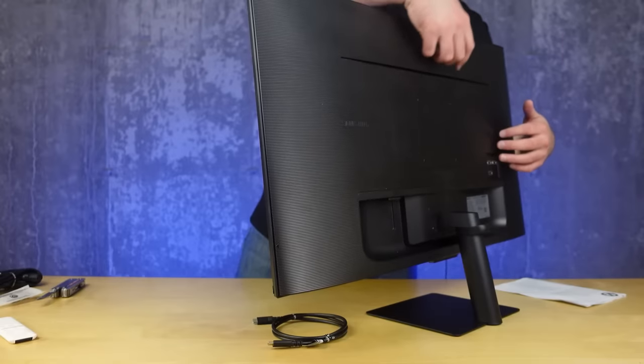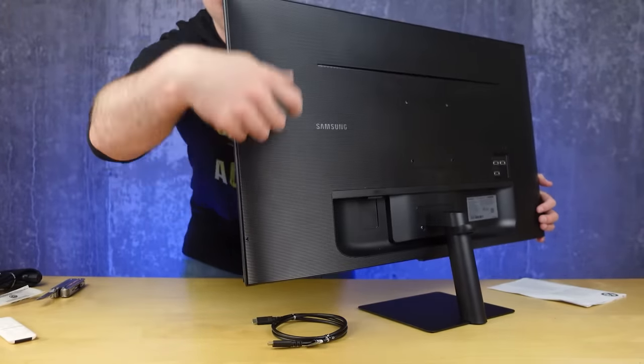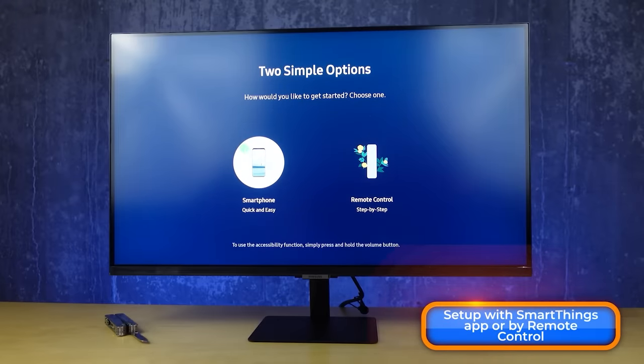Ah, the sounds of monitors. Oh look, it's ASMR again. Two simple options. How would you like to get started?